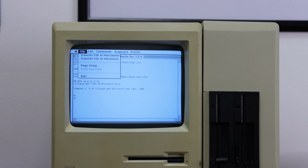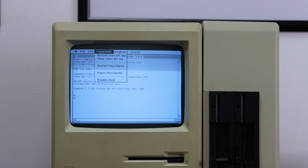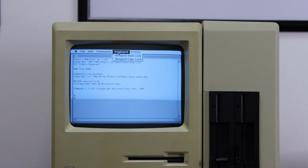So going through the menus here, we can see the options to transfer files from and to the MacCharlie and the Macintosh. We can see the restart and pause commands, which allow you to restart the MacCharlie or pause it. We can resync the caps lock and num lock lights.